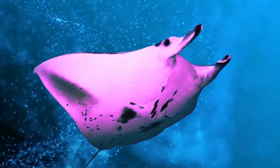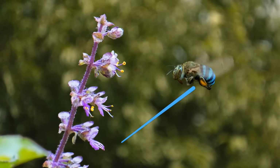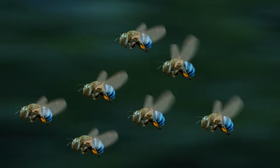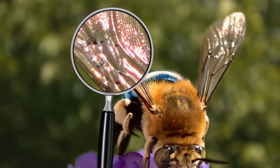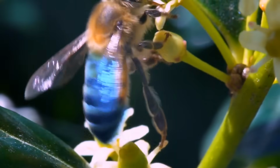If you were impressed by a manta ray the shade of bubblegum, meet blue bees. These unique Australian inhabitants have turquoise stripes instead of yellow, which makes them look like flying sapphires. Their thin brown wings look like layers of cellophane with engraved patterns. Another unusual thing about them is their lifestyle.